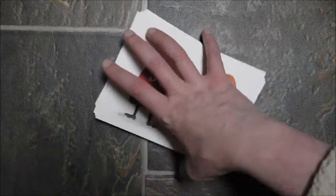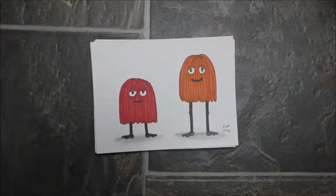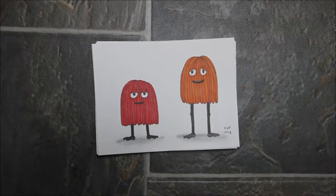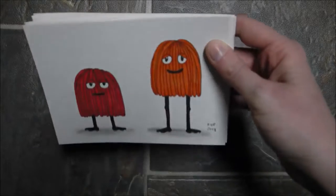Okay, this one needs a little bit of explanation. The prompt was monster on day 23 that I decided to use. So these guys, you might think they look like Fry Guys from McDonald's, and you would be right.